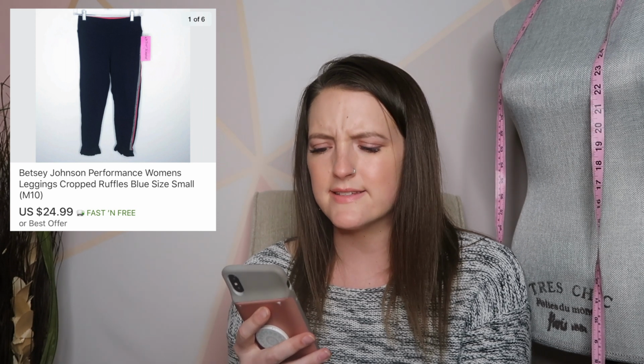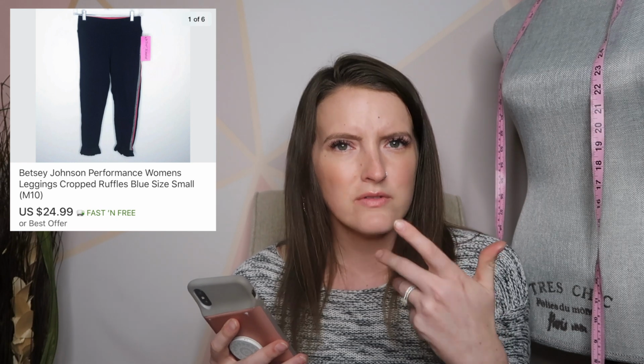Next is a pair of Betsey Johnson performance leggings. And these were like workout leggings, but the bottom had ruffles on them. So they were pretty unique. I mean, very Betsey Johnson-ish. All of her stuff's kind of eclectic, I would say, and they sold for $25.